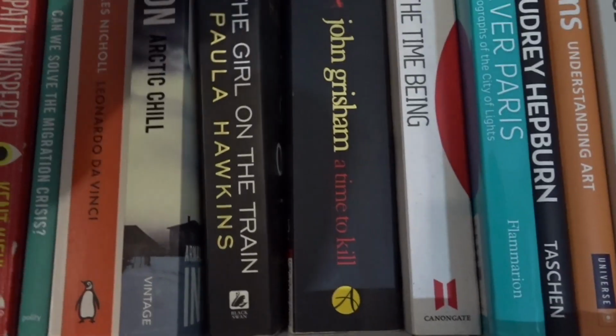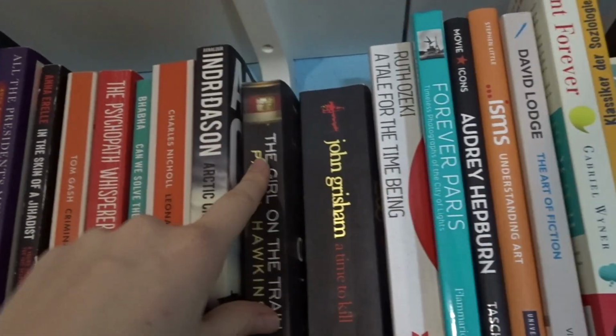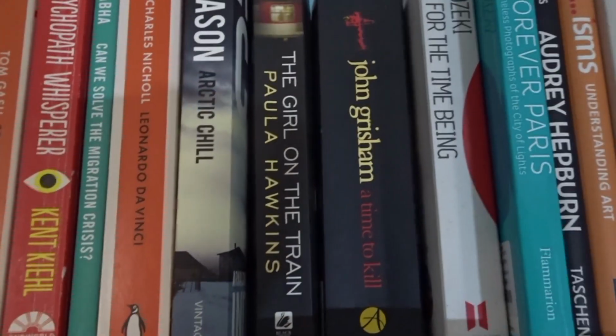The next one is The Girl on the Train by Paula Hawkins, which was obviously a global bestseller. I read that one before I watched the movie. Again, obviously the book is better than the movie. But I also mean it because in the movie I thought the plot twist was a bit obvious, whereas in the book I didn't really see it coming.